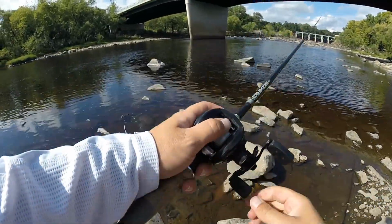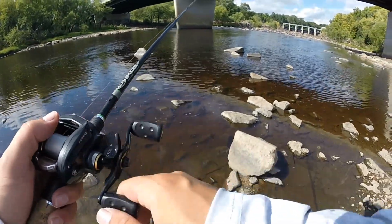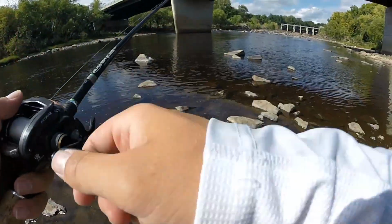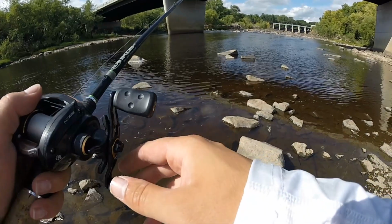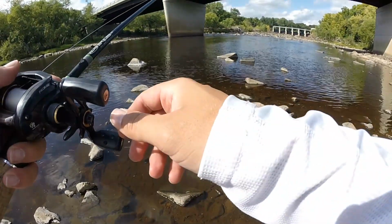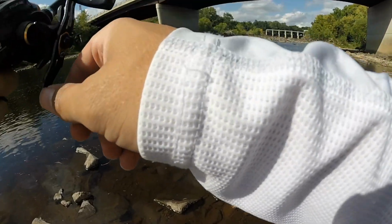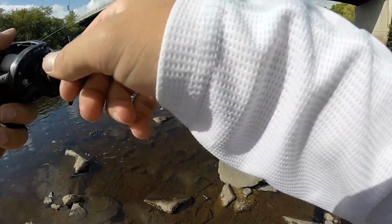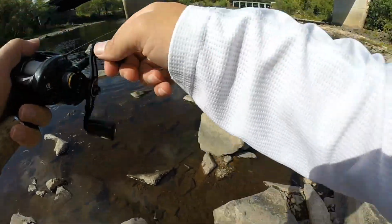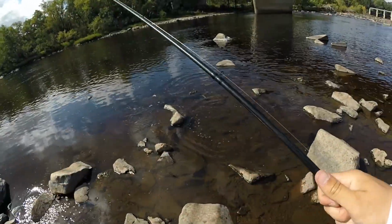Trying to just bring it into that strike zone a little faster. Oh my gosh, he took off with it, guys. My rod tip just dipped. Hopefully he bites again. Oh, there he is. He's messing with it right now, guys. He's got it. Gotta let him take it a little bit more. All right, there we go.